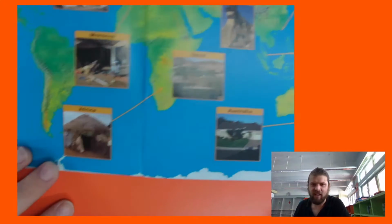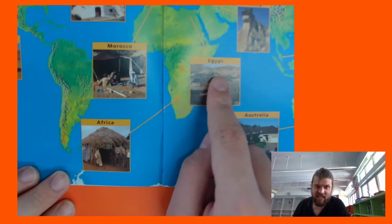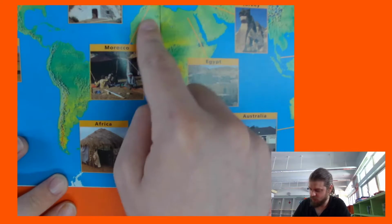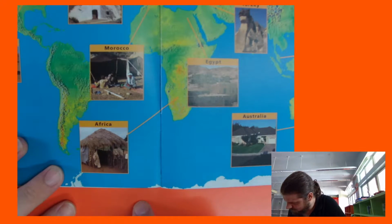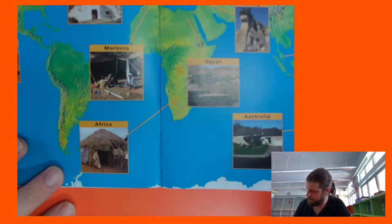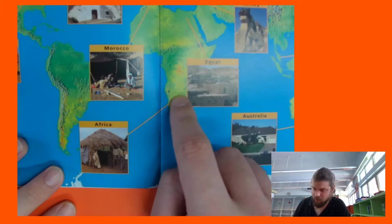Now, I feel like I should point out here, there's something weird with Morocco, Egypt, and Africa here, because Morocco and Egypt are countries in Africa. In fact, this whole thing is Africa. But yeah, this looks like a country just north of South Africa here. In fact, is it Zimbabwe? I'm not sure. Let's have a look. If you actually know what country would be around here, then you can let me know.